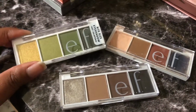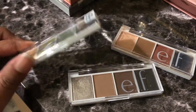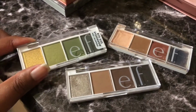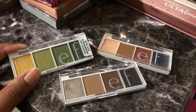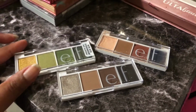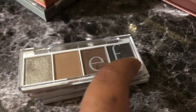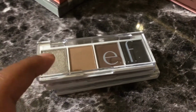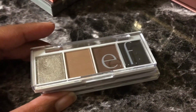But this one I haven't opened yet because I have greens that I use, but I also want to use this one because I specifically got this because I didn't have any green eyeshadows at the time. And then I just didn't use it and then I got more, so yeah. These are all great and they're as good as everyone says. I prefer Truffles because it has deep enough color so you can do other things with it, but also this very shiny silver shade. It's really nice for $3.